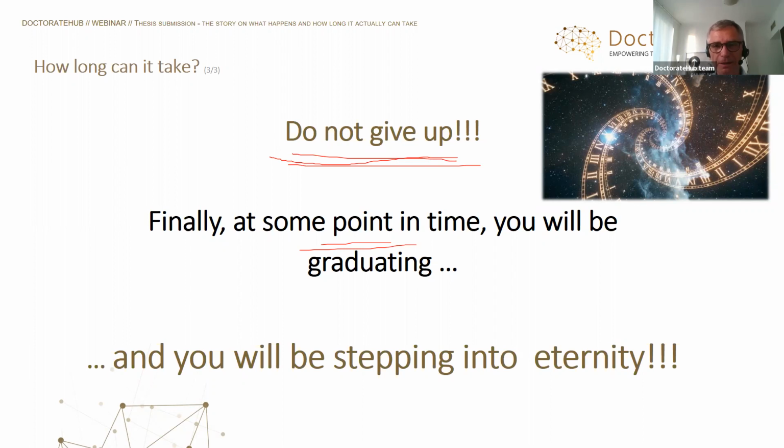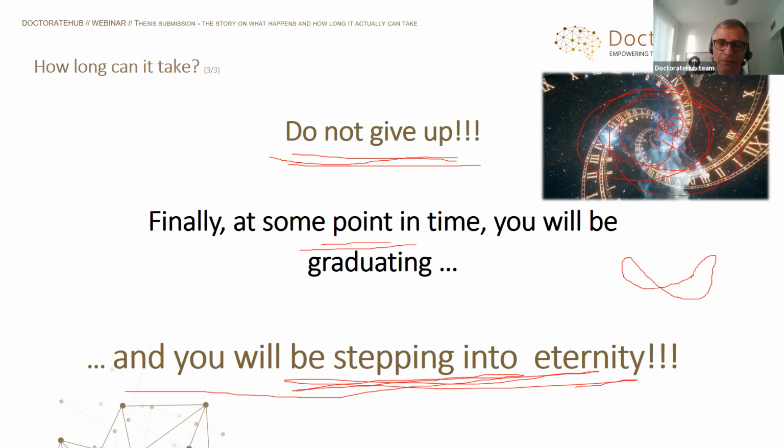Based on that, you will definitely be standing up there. The whole crowd will be applauding you, and you will be proud of yourself. And not just you of yourself, many of your close ones, dear ones, will be extremely happy with you. And once again, it is worth it. So at one point, you will be stepping out of this eternity, though it might seem that it is, as we usually say, a never-ending story, but it will end at one point. Just don't give up. And that's it from my side, I would say.